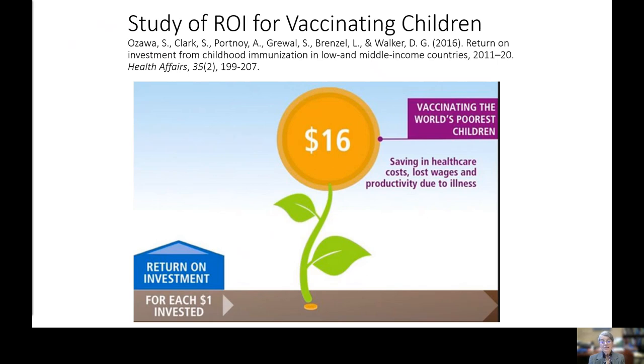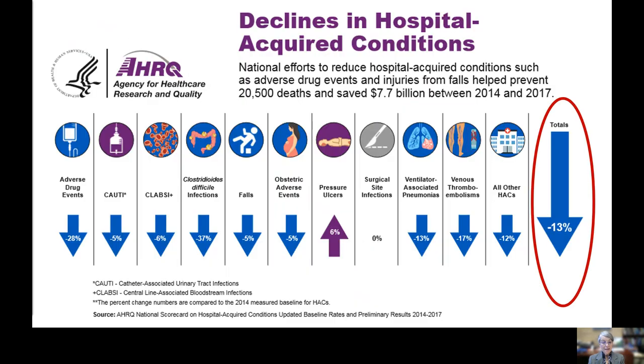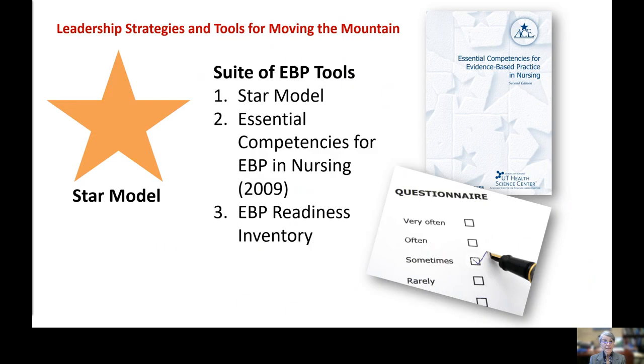So is it worth it? Is looking at patient safety and quality improvement evidence-based practice worth it? I say yes, we've made progress. Although the report card was daunting, we show that we have improved these safety issues. They've dropped by 13%. So this is a decline in hospital-acquired conditions in particular. So we've looked at the nature of evidence and what we can gain through the STAR model. I wanted to highlight for you again leadership strategies and tools for moving that mountain.